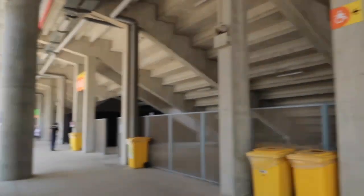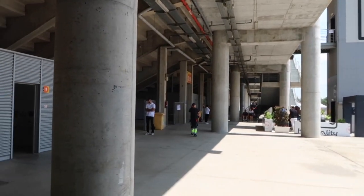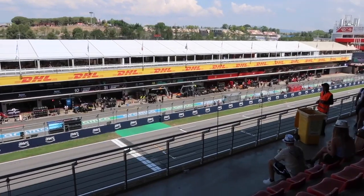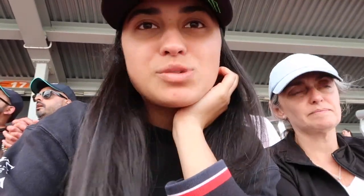Also, there are loads of toilets within our section, so you don't need to keep going in and out to have your tickets checked. There's food, there's toilets. The only thing we haven't found is water fountains, but I'll update you if we find them. So it's quite a bit later now. What time is it? 10 past 1. In 20 minutes, FP1 starts. So we're just going to chill here and wait for that.